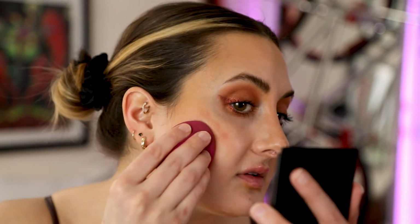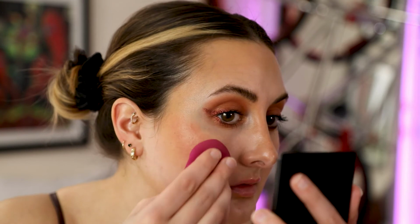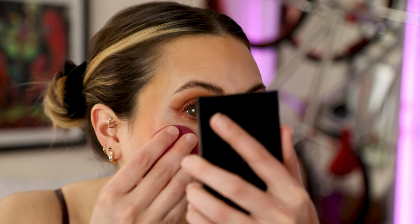So I put a little bit on the back of my hand, picking it up with my sponge, and I'm gonna stipple it onto my cheeks. And the skin is looking so good. That primer, I forgot how good that primer is. My under eyes and my skin, it makes your skin look flawless and airbrushed.